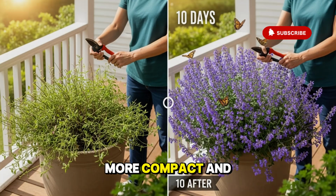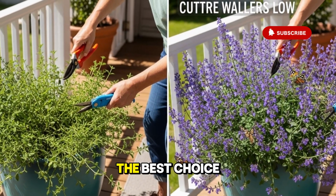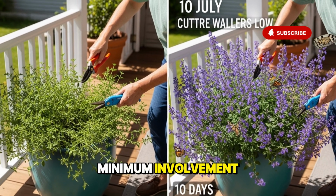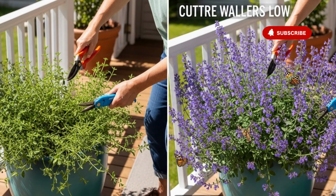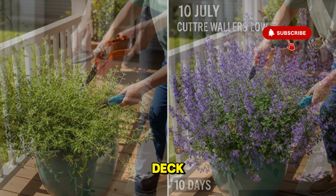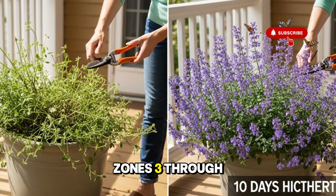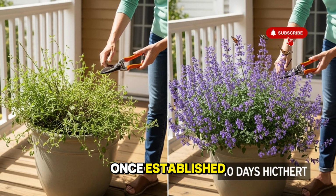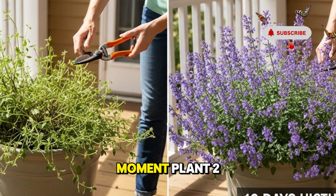Cat's Meow is more compact and entirely self-cleaning. Blooms without any deadheading. The best choice for smaller containers or gardeners who want the absolute minimum involvement. Walker's Low remains the benchmark for standard containers. 6 Hills Giant anchors a large statement pot on a front porch or deck better than almost anything in this size category. Zones 3 through 8. Full sun. Once weekly watering once established. 2 bloom cycles per season from one cut at the right moment.